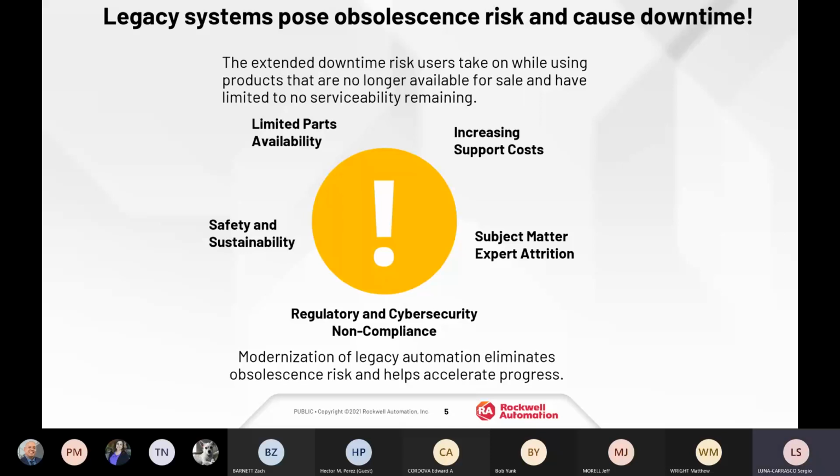Limited parts availability due to obsolescence and increasing support costs are related to each other. As with the subject expert attrition, the risk of incurring high maintenance costs is very likely, as the cost will be increasing annually at a high rate. As a sample, PLC5s today can be repaired or exchanged. We have a department that can assist with that. However, those are very, very costly. They cost like 3-4 times more than the smallest control logic processor.